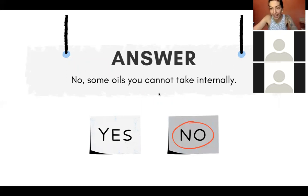So how do you know if you can ingest them or not? What you can do is go onto Google and type doTERRA wild orange blog. I like to add in blog, you don't have to. It'll pull up everything about wild orange, because here's the thing. We're in different countries all over the world. Each country has different labeling laws. My wild orange is the exact same inside as Angie's over in the UK, or Crystal's up in Canada, right? But the labeling laws need to respect this country, which is Costa Rica.